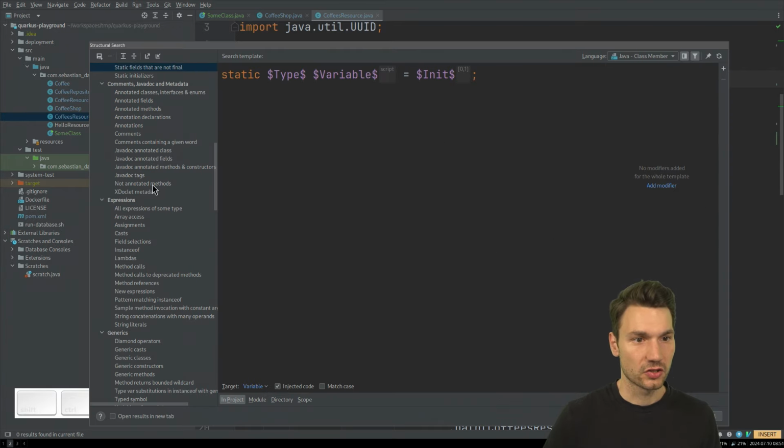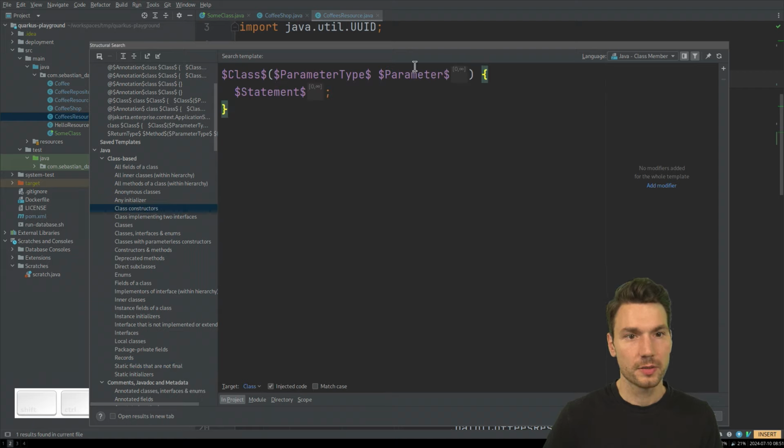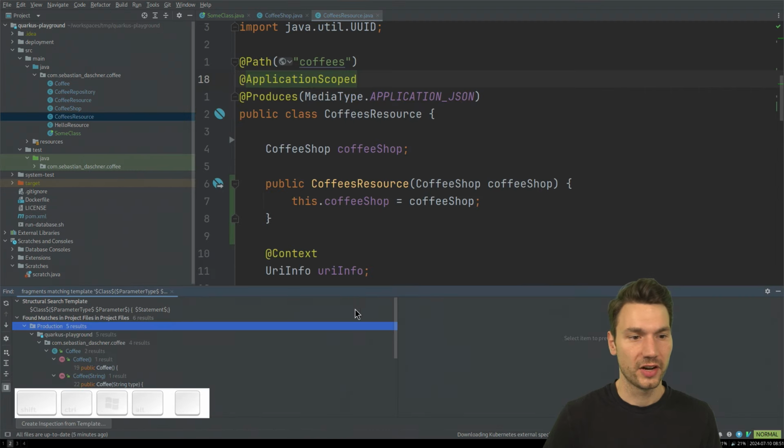So to show you that, let's search structurally for anything that has a constructor. So let's do this, class constructors, for example. It looks a little bit weird, but if you read through it, okay, that structure of a class with then some parameters, so not really a method, but, well, a constructor. We say find this, okay, cool.